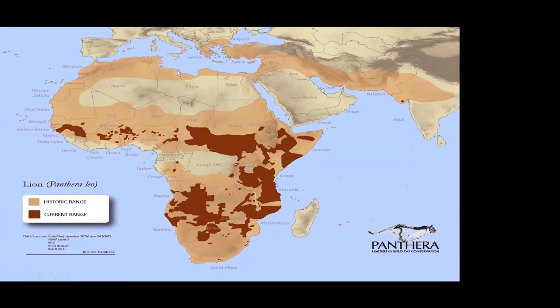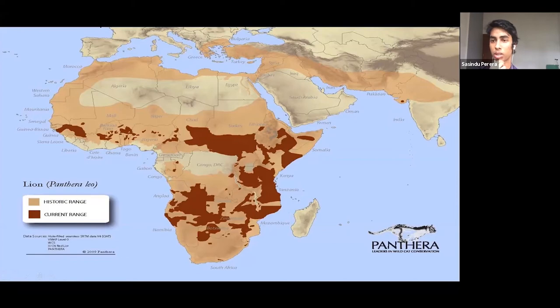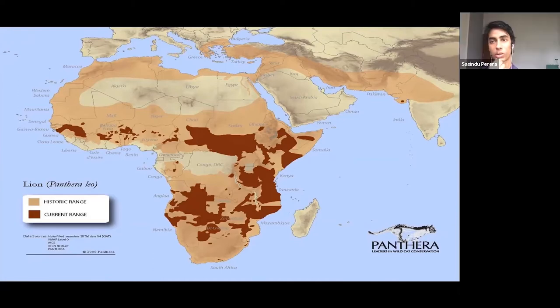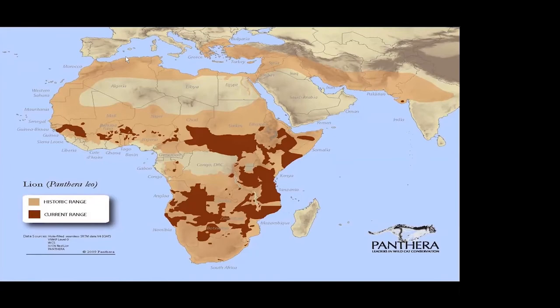Are there other species of white lions? They are not regarded as a subspecies of lions, Mali, but there are white lions. Is there a website where we can find out about lions? There's always the National Geographic website.